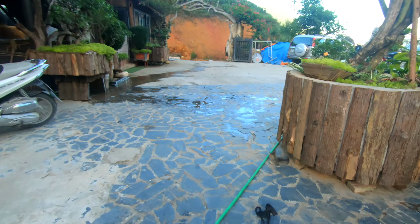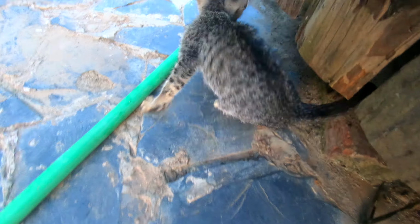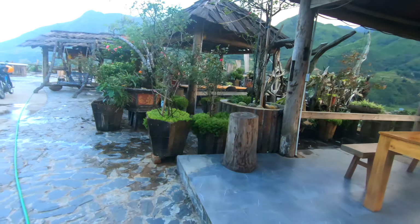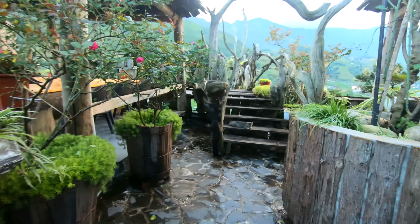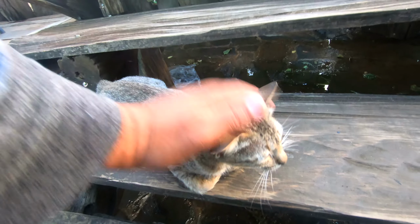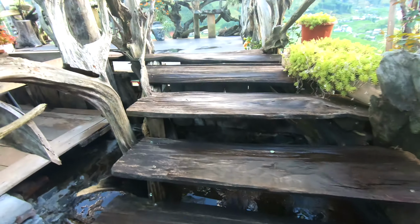Check out this little kitty. Hey, kitty, kitty. A little kitten. But this is a beautiful view, guys. Check out all these tables over here. Hey, kitty. Look at the little kitten. Oh, there's the mummy. The mummy and the kitten. Hey, mummy. Mummy kitty. She likes that. Anyway, let's check out the vibes.